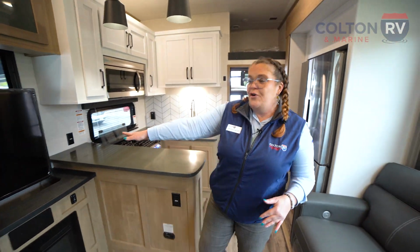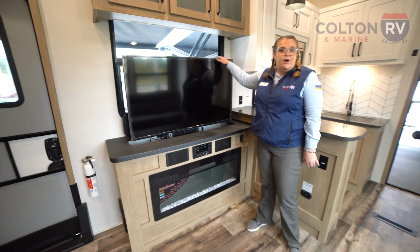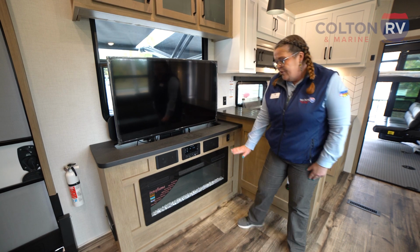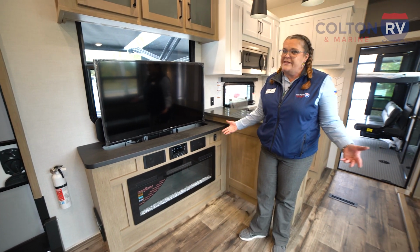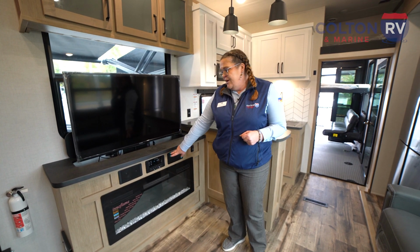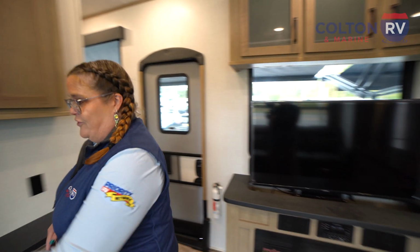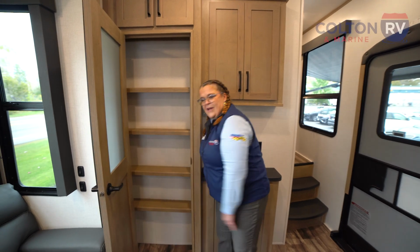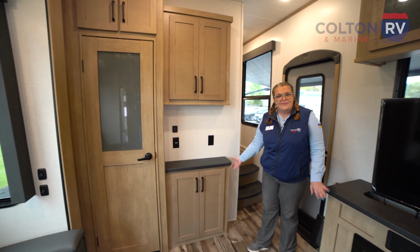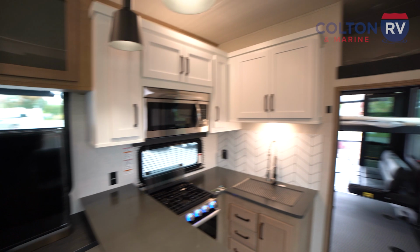Over in here, you'll notice it has a televator. So this TV, nice and big to entertain, but if you don't want to watch TV, it can go away and just become a nice smooth countertop. We also have an electric fireplace, so that's going to heat up this area really nice on those cooler nights without having to use any propane. There's your radio, which, like I said, plays inside and out. And then you have this awesome pantry over here, and more cabinets for storage. Don't forget, it also has that extra loft for storage.